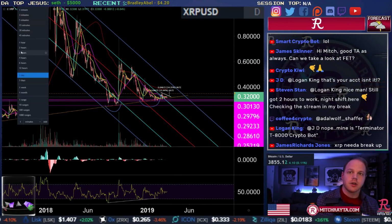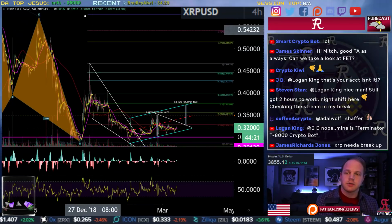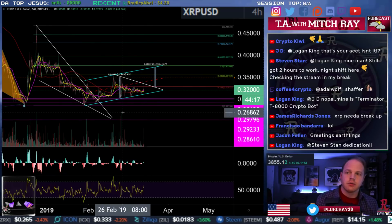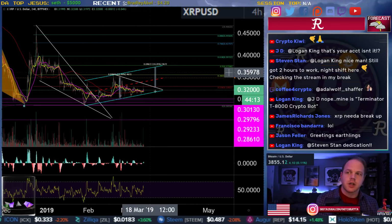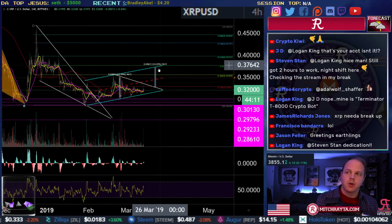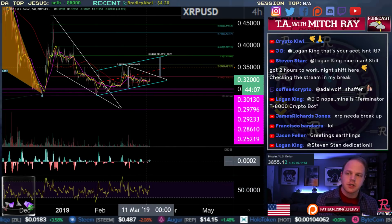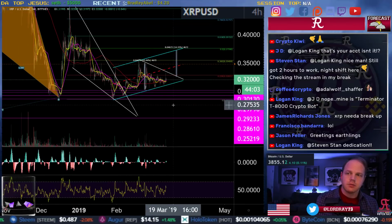So we go 4 hour real quick. We're talking about this zoomed in: the falling wedge, the channel, the 382, the measured move of the triangle here. Upsloping channel, the measured move puts you right at the top of it. Makes all the sense in the world, right? If it happened, bullish convergence on both oscillators.